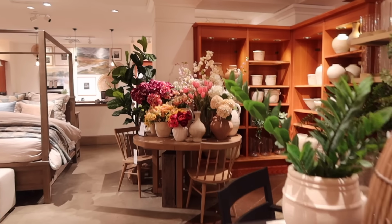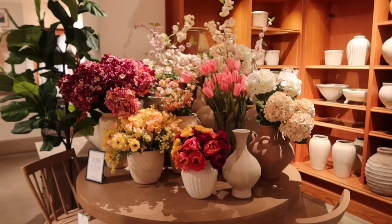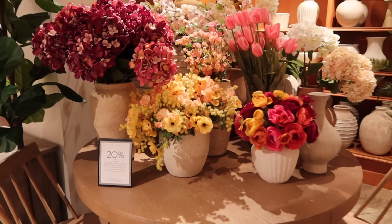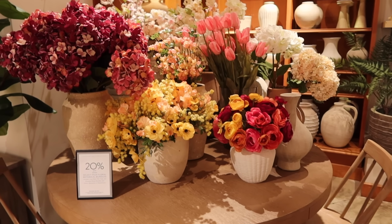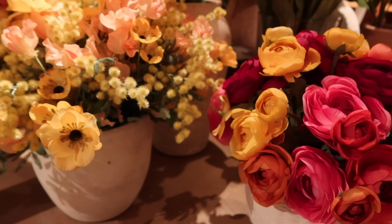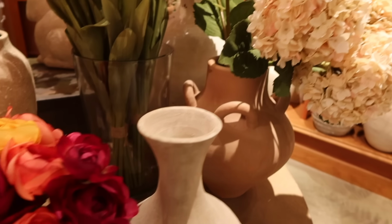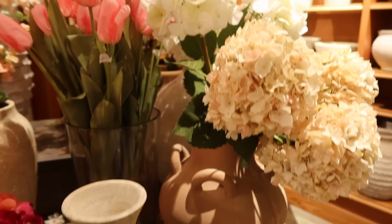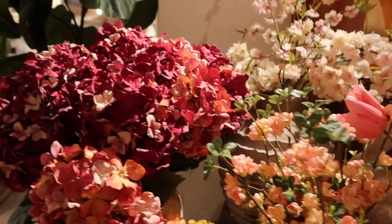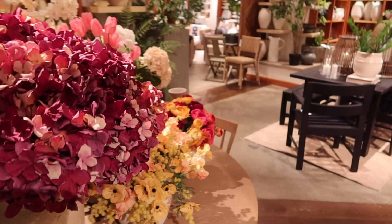So as you may remember from my spring shop with me video, a lot of these florals are left over from spring. You can see the pink tulips. There's some more hydrangeas in there, but there's definitely some summer accents that have been added, like those beautiful yellow poppies. There's some ranunculus flowers in there, a few peonies and rose. Just so pretty. Lots of blossoms, but not as much as there was for spring for florals.